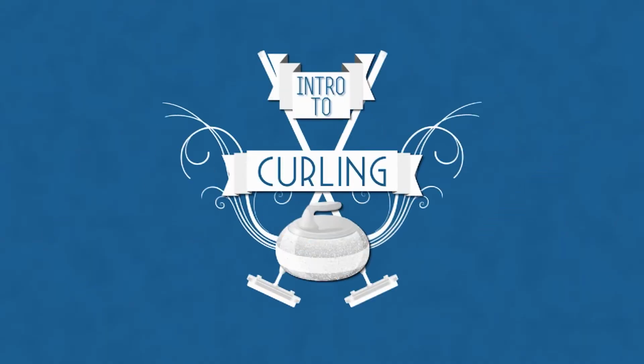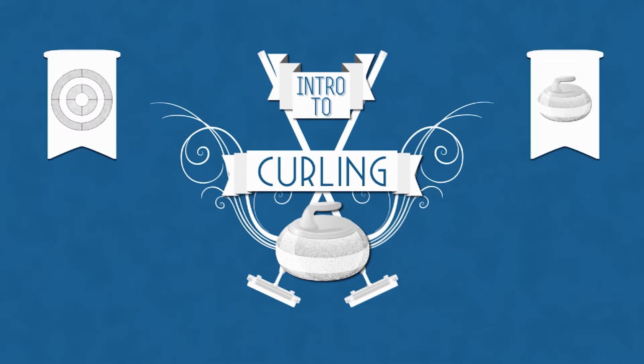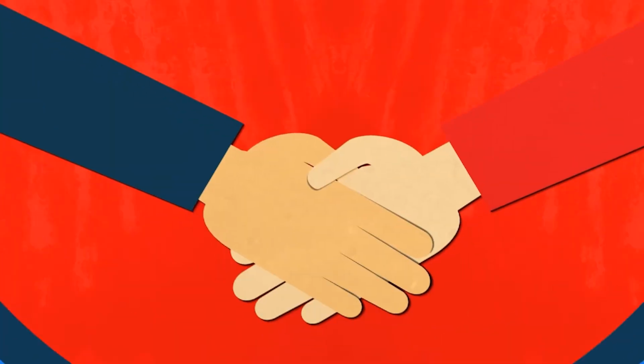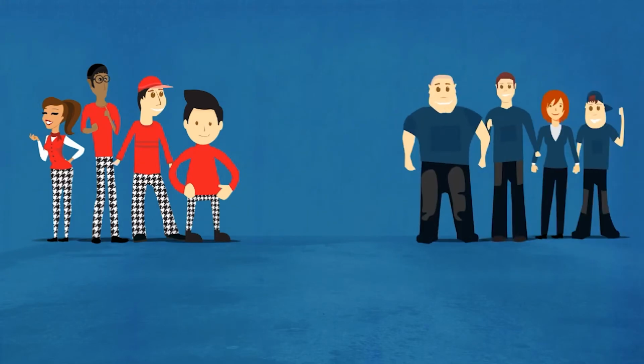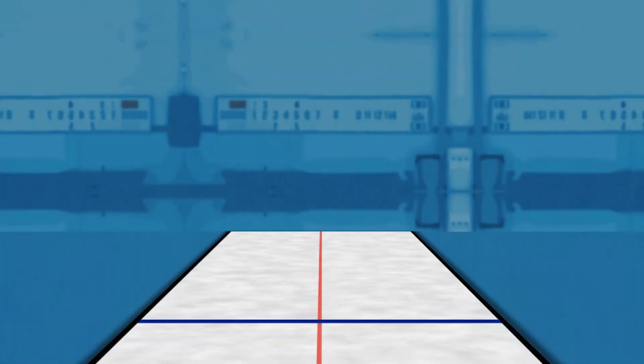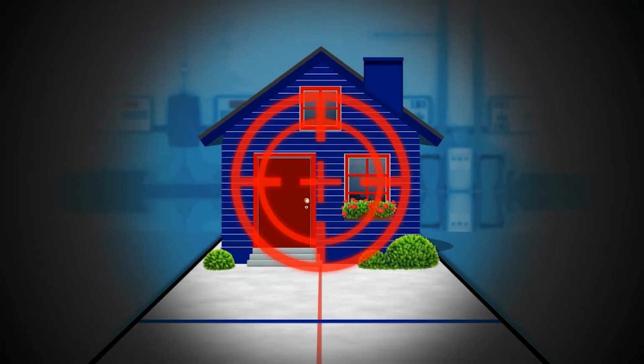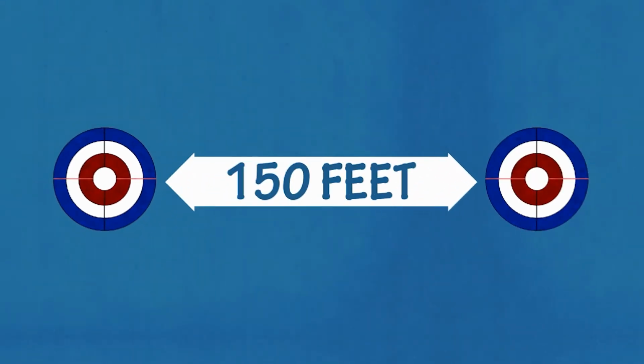Curling! The game with the ice, and the rocks, and the sweeping, and the yelling. Each game starts with a handshake and a coin flip to determine who goes first. Then, 2 teams of 4 people take turns throwing 44-pound stones down a sheet of ice. The target? A 12-foot house that looks like a bullseye, just under 150 feet away.